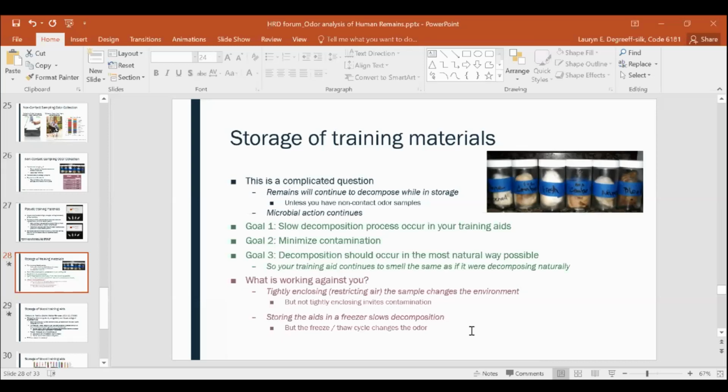Lucky you. So one of the big issues is that your remains will continue to decompose while in storage. So basically you have a living training aid that is changing its odor as you're storing it, unless you happen to have used a non-contact odor sample or you're using a mimic. And this is mostly because you have the microbes still working. So when you are storing something, you want to do it in such a way that slows the decomposition process, so your training aid isn't changing too much over time.